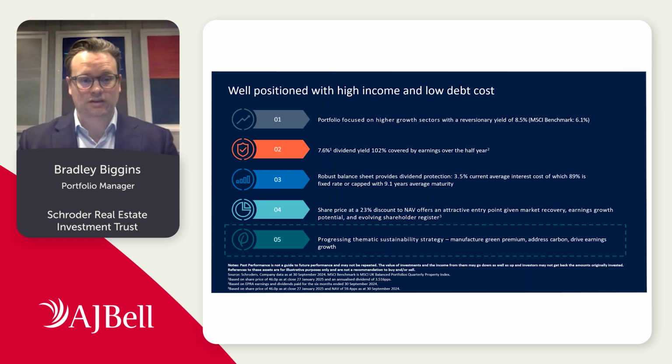Secondly, today we've got a dividend yield of around 7.6%. That's fully covered by earnings, and we think that's an attractive yield, particularly in this higher for longer interest rate environment. Third, we've got a really robust balance sheet, and that gives us really good visibility on earnings going forward. So if we are able to grow our rents and achieve that reversion, we should be able to keep a lid on our interest costs, and also be able to forecast them looking forwards, which helps us then move the dividend on in the future.